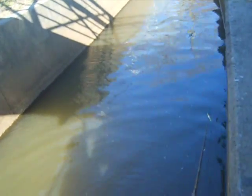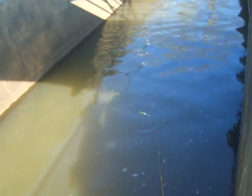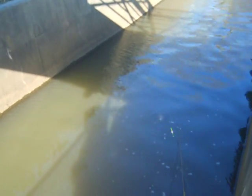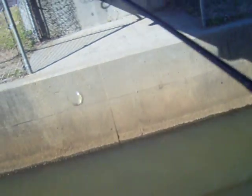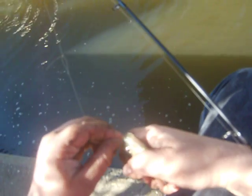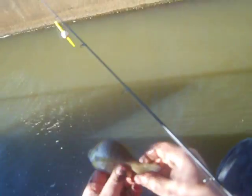Getting right back in there at the exact same worm. Oh. That's why I always go right here. Oh, wow. That's a baby. That's a tiny bluegill. Okay, guys, I'll get back to you guys for part 2.